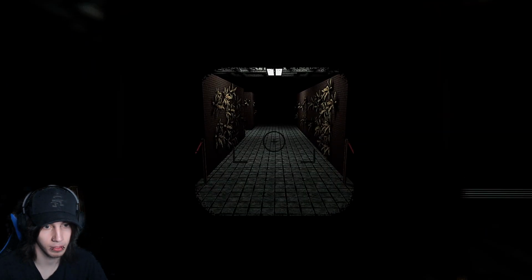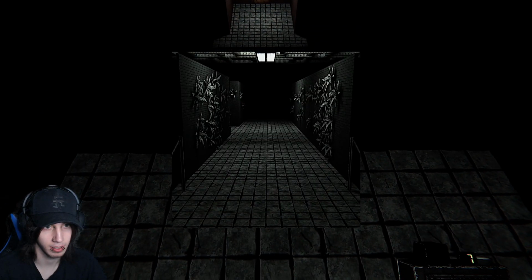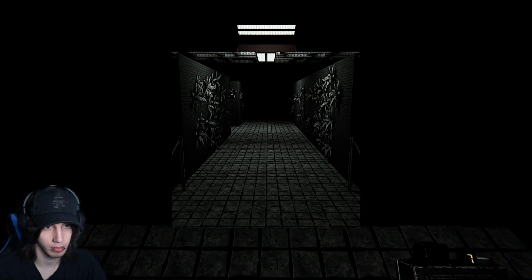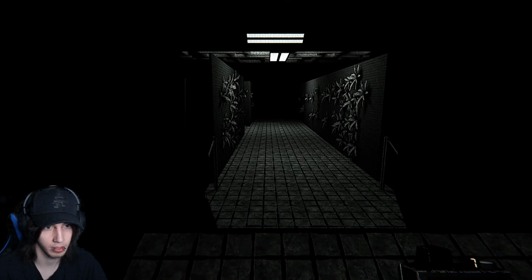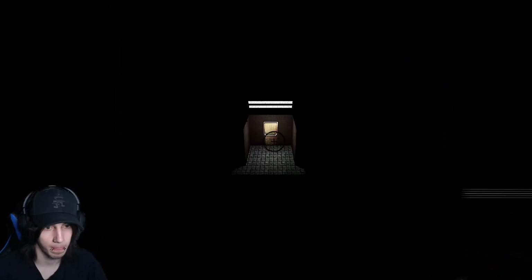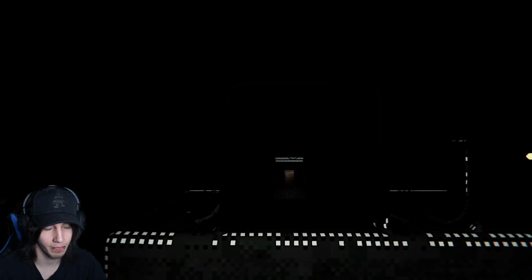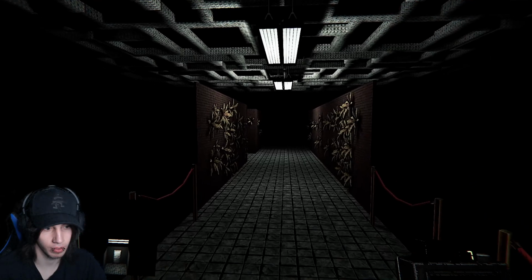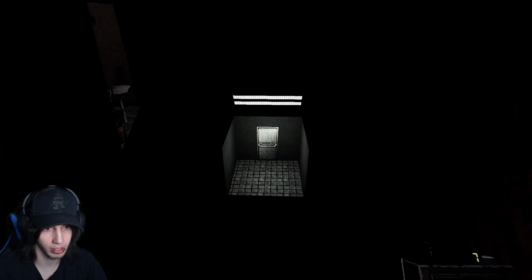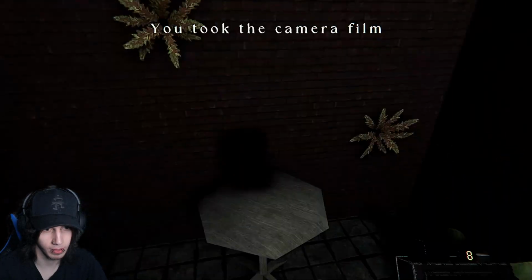Maybe I can probably do this and make a path like... wait, what happens if I do this? Yeah, because now the door is gone. Maybe I can but this is, if I take a picture of the edge of the door... okay. I don't think we can jump that far. No, definitely not. What happens if I take a picture of the film? Oh, there is no film. Oh, okay.